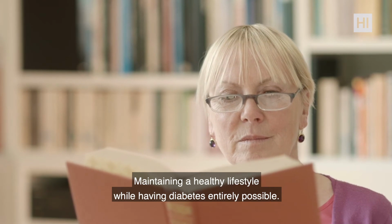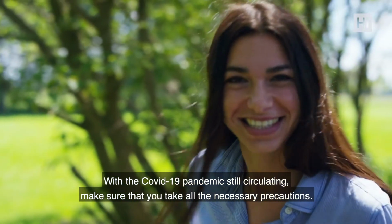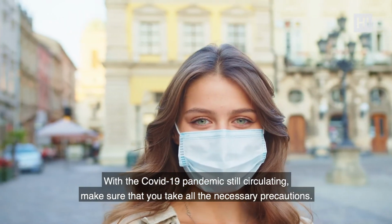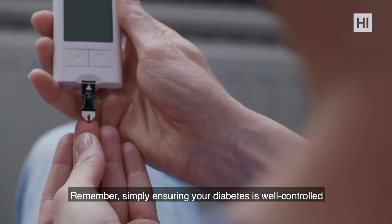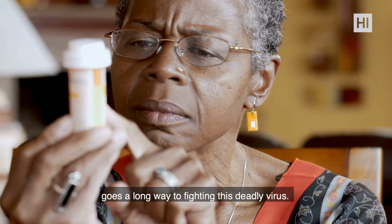Maintaining a healthy lifestyle while having diabetes is entirely possible. With the COVID-19 pandemic still circulating, make sure that you take all the necessary precautions. Remember, simply ensuring your diabetes is well controlled goes a long way to fighting this deadly virus.